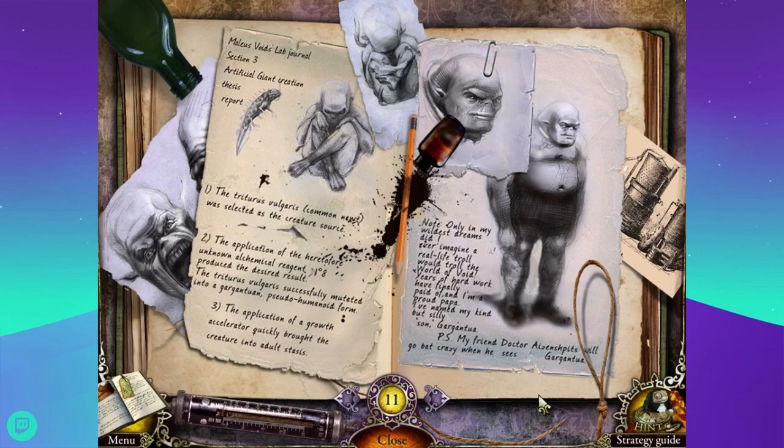Gargantua. Really? That's what you named him? P.S. My friend Dr. What is that name? Agenpitz? Will go bat crazy when he sees Gargantua. Yes, he will. He will end up either getting killed or something.